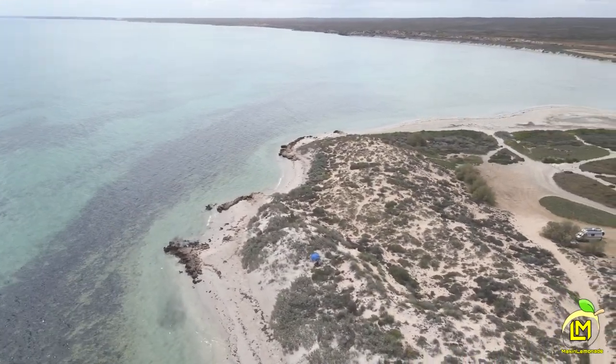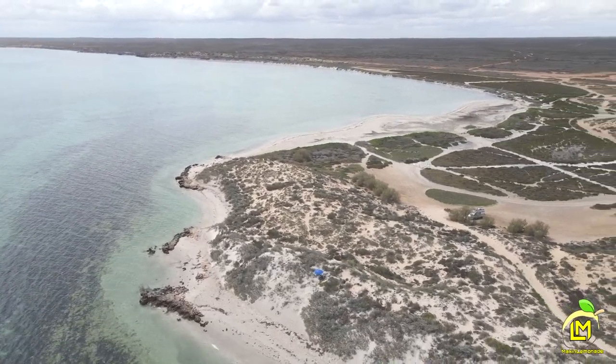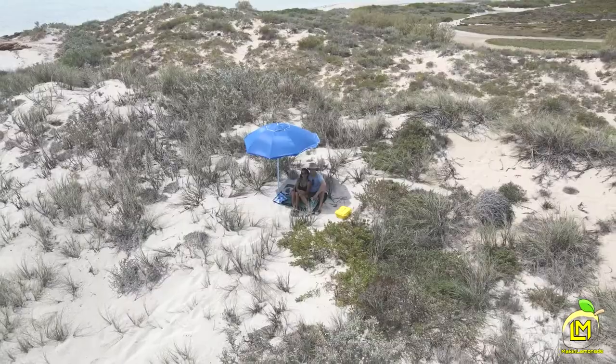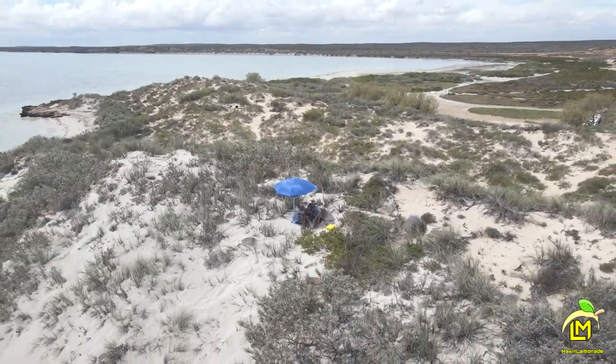But we did find a bit of structure about 2,000 meters from the beach here. And if we would go back there again, I think we'd try it again. But it's still a great little camp spot and excellent views as well.